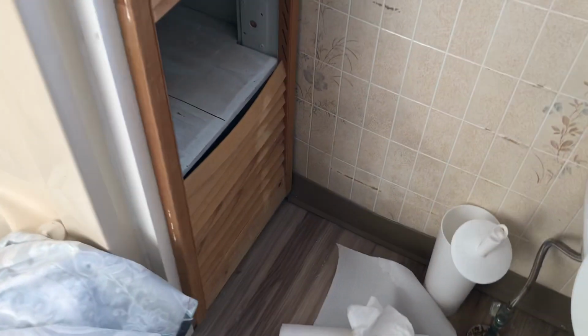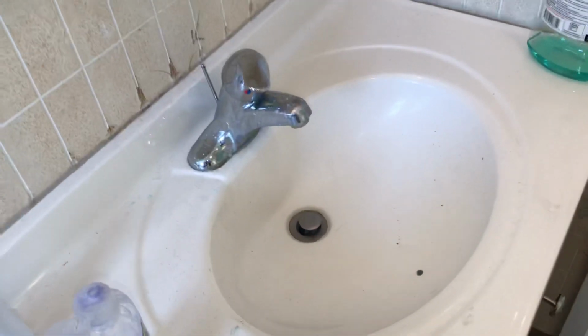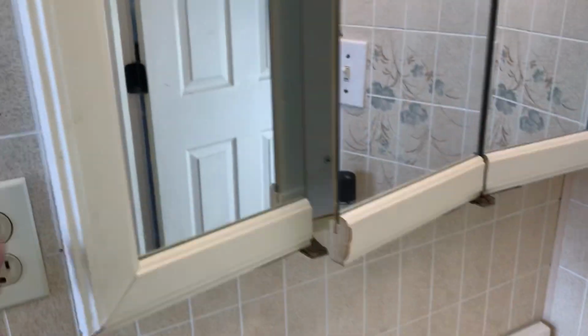Got cabinet doors, it's broken, I replaced this cabinet door. Missing light bulb. Sink, the stopper is broken. It needs to be repaired. Clean the trash out of the side of the vanity. Wipe down the vanity doors.